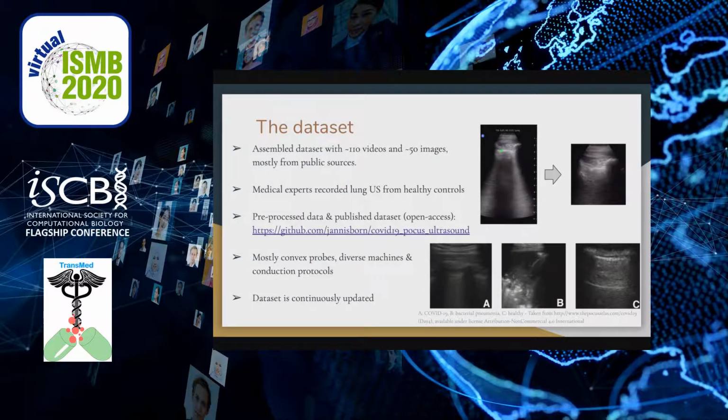On this dataset effort, we assembled data from publications from COVID-19 cases, but also bacterial pneumonia cases, because we have to consider that the differential diagnosis setting is actually the most interesting. Differentiating only COVID from healthy is not something that is clinically extremely useful, because detecting that somebody is not healthy is easy for a doctor, but actually making the precise diagnosis is often the tough part, right? So we collected data from these three classes, also including data from educational websites for medical doctors. And we also had a few expert physicians in our team who were so kind to record lung ultrasound data from healthy controls. This data is publicly available and published on our GitHub alongside the models also.